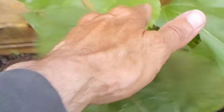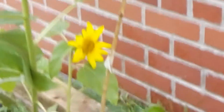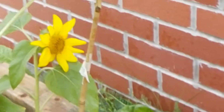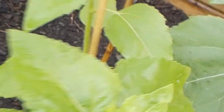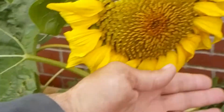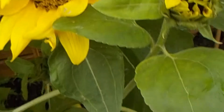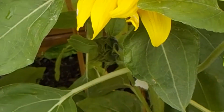And way down right there, there is a more leisurely flower starting to come up there. Now there's the size of my hand compared to the flower. You know how big that flower is now. Oh, look at this. A little beauty coming up.